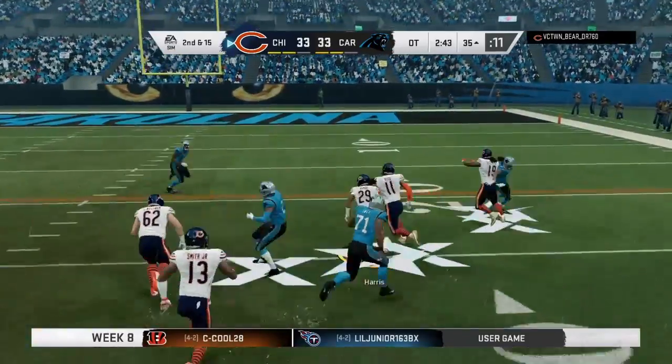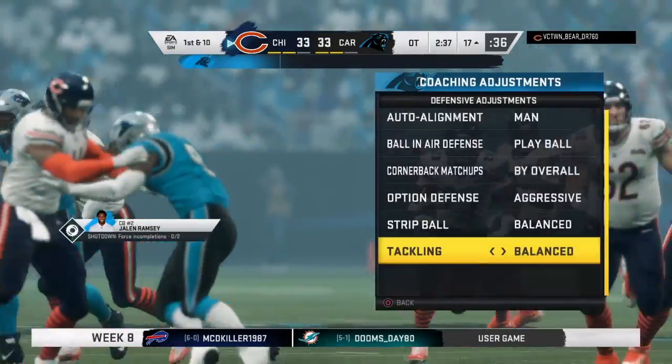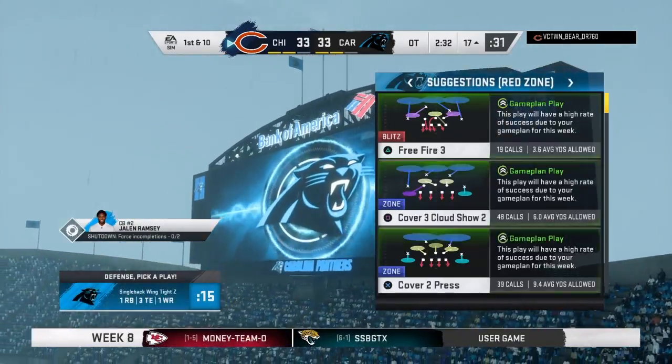Second down. It's Harris. Space to run past the 20. And all the way down to the 17-yard line. 18 yards on that one, and Chicago has the first down. A good run there off right tackle.